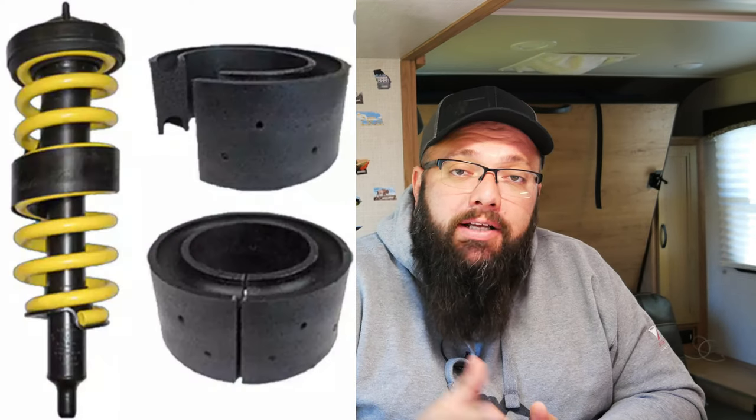Now, because this is an off-road specific Expedition, they do have off-road shocks, which are normally softer and give more dampening for the off-road, which isn't the best for towing because that tongue weight of the trailer will compress those shocks and springs. So how I combated that is I added some Sumo Springs to the rear.